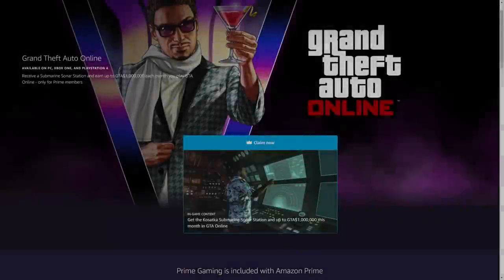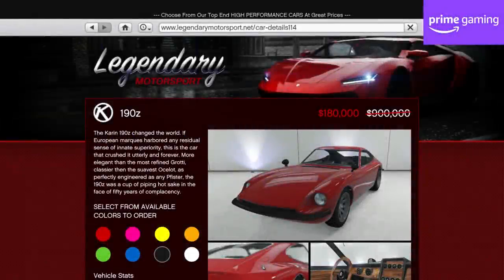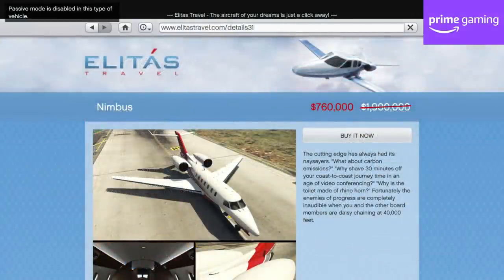In terms of discounts specifically for Amazon Prime Gaming members who've linked their Rockstar Social Club accounts, you'll get 80% off the 190Z and Bestia GTS with 60% off the Nimbus. These same Prime discounts have been running for 3 weeks now, and considering they normally only last 2 weeks, I guess last week where they didn't change anything across the board really was a week off for Rockstar. Hopefully we get something new next week.